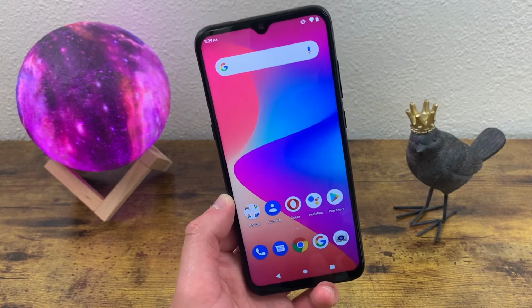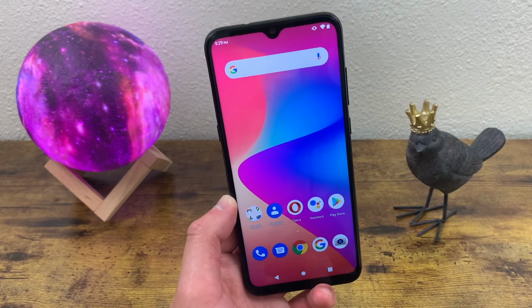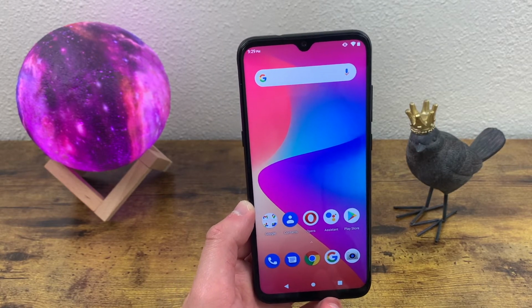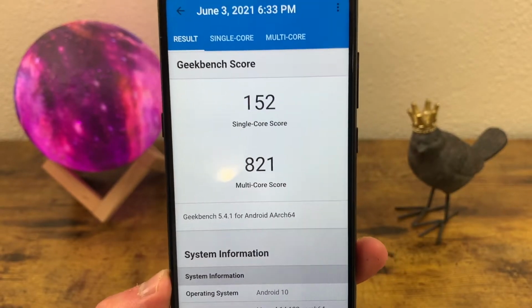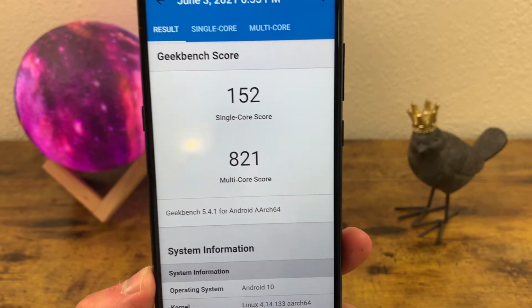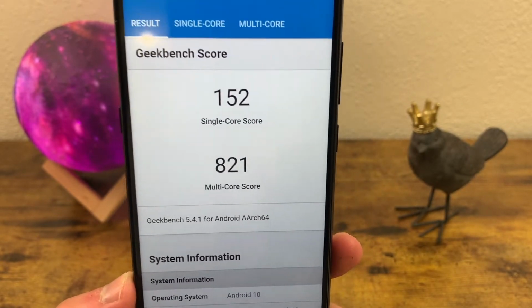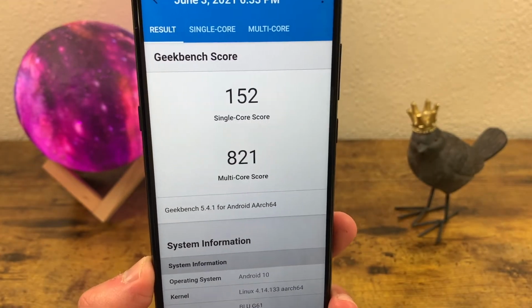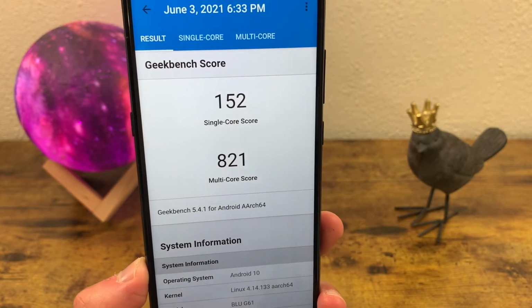GB of RAM, so having that extra gigabyte of RAM is definitely going to help with your multitasking, or if you're just doing a little bit more demanding activities. I ran a Geekbench 5 benchmark test on this phone and it came back with a single core score of 152 and a multi-core score of 821. So again, for this price range, that's actually pretty impressive.